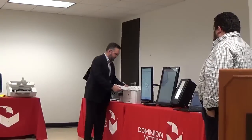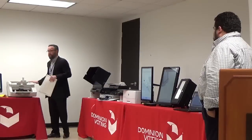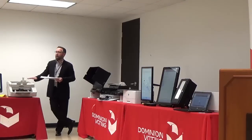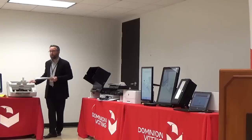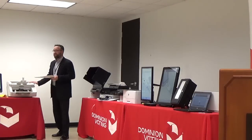our central count solution. So I'm going to take a stack of ballots here. There's a theme here, commercially available off-the-shelf units. So this device would replace what's currently the 400C, which is more like the size of the entire table. This is the whole unit.